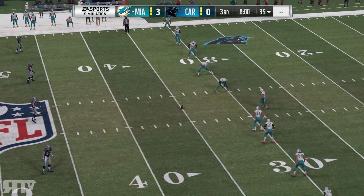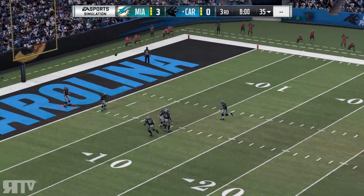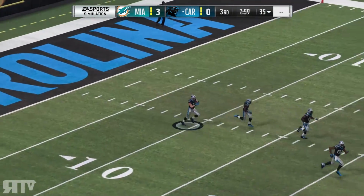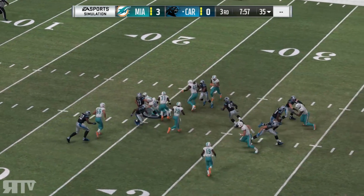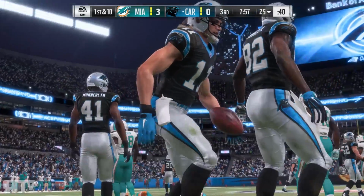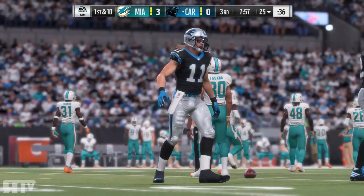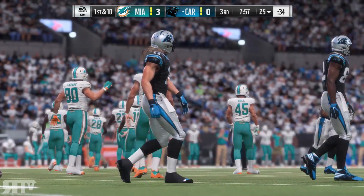Both teams appear ready for the fight ahead, and we resume action here in quarter number 3. This is fielded a couple yards deep. And all that work, but he stopped where he ultimately would have been, and he's simply taken a knee, and that's the 25-yard line. Out come the Panthers. They'll have it first on offense in the 3rd quarter.